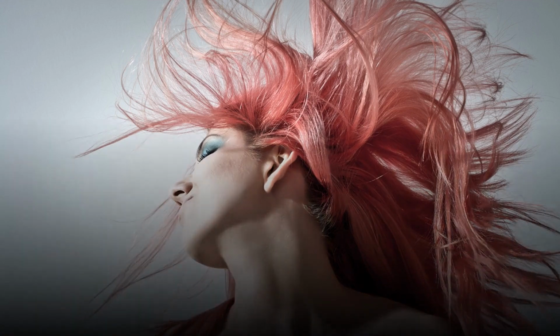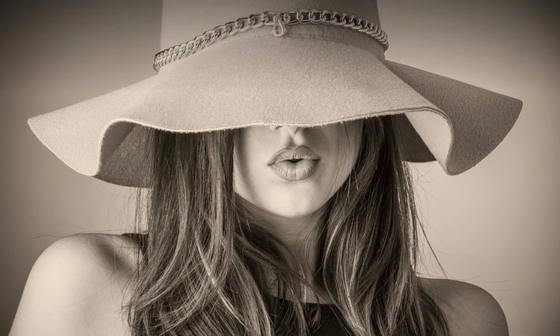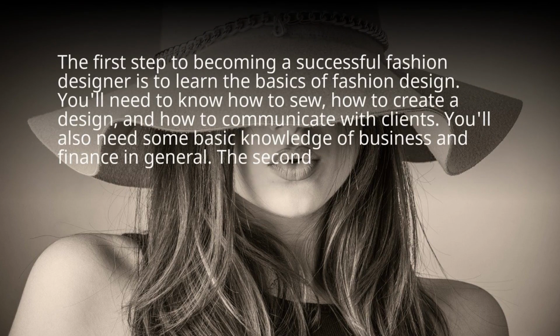How to become a fashion designer. The first step to becoming a successful fashion designer is to learn the basics of fashion design. You'll need to know how to sew, how to create a design, and how to communicate with clients. You'll also need some basic knowledge of business and finance in general.